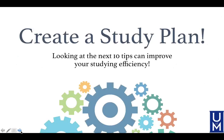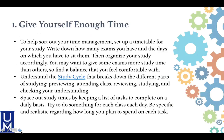So, how to create that study plan. Let's check out these 10 tips to see what's available. First, giving yourself enough time. Time management is a big key when it comes to studying.